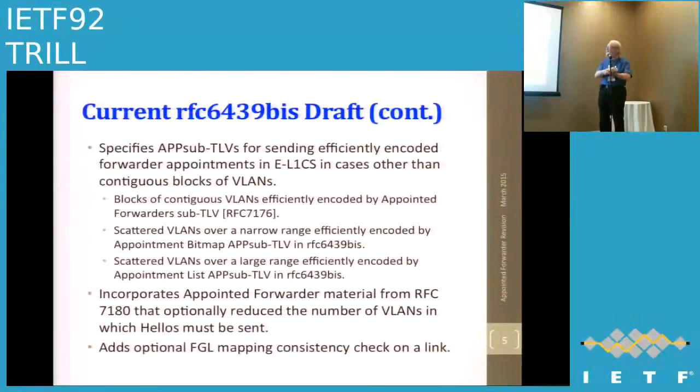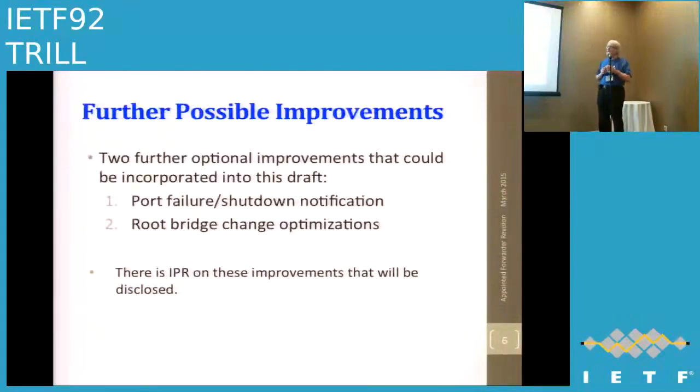Next slide. There are two possible classes of further improvements that could be added to the draft, one on port failure shutdown notification, and one on root bridge change optimizations. Both are aimed at making the appointed forwarder mechanism more responsive, so that in case of failures, you can change more rapidly. Both of these have IPR, and the IPR disclosures will be posted. But these will be optional improvements, optional enhancements.